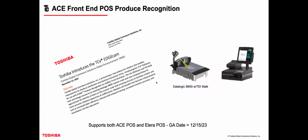So if you're running ACE today, the exact same thing you just saw, the exact same technology, hardware, and software works on the point of sale lane. We just announced it. It'll be available in the middle of this month. The difference here is we're going to mount the camera inside of the top-down imager on a Datalogic 9800i. Now we're looking at testing it with other scanner scales, but the whole point to make the solution work well is really to have a fixed position of the camera on the lane, and that is where we decided to offer it. So if you're running ACE point of sale today, that's what we're offering.